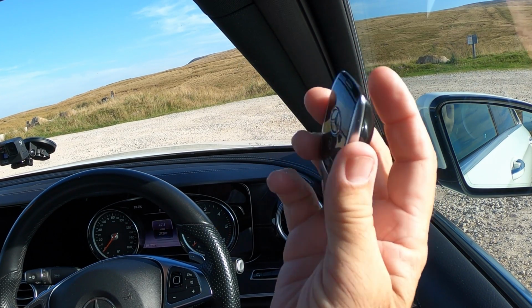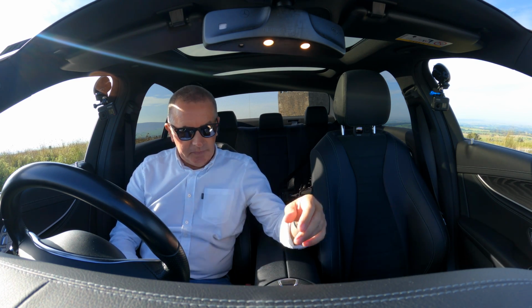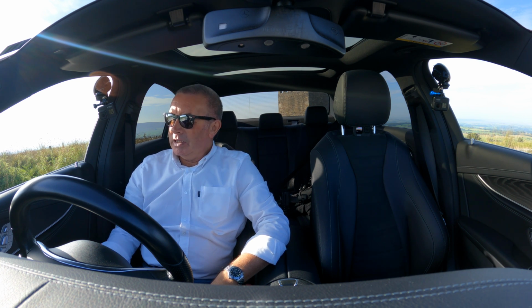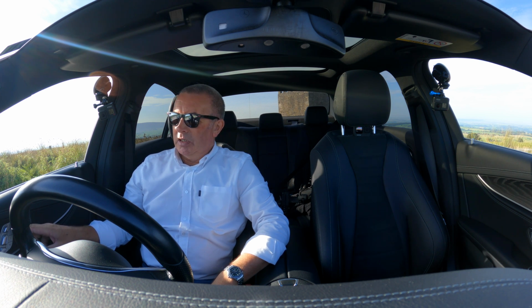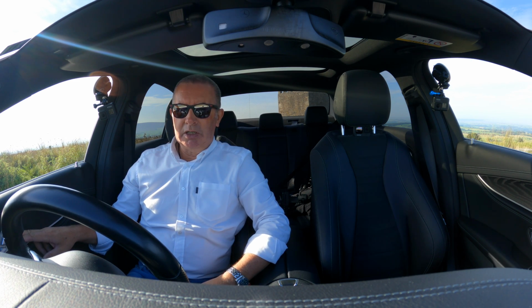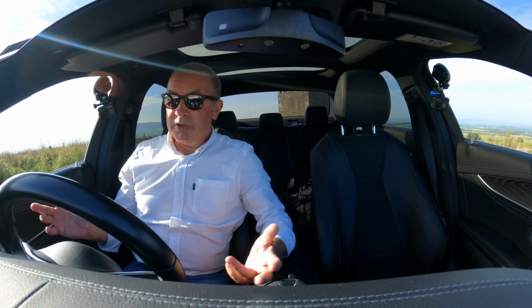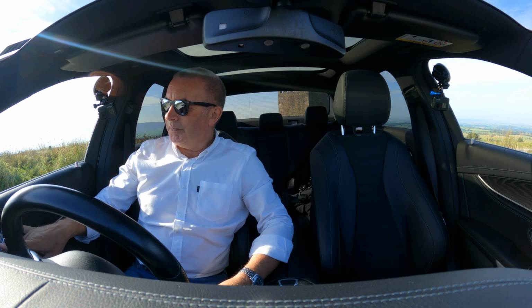That's a Mercedes key, as I say, keyless entry, keyless go, so long as you've got the key on you. Foot on the brake, click the engine and away it goes, nice and quiet. We've got these three-position memory seats here, and I think it's also the steering wheel as well, and the mirrors. So that's a real good accessory. There are also heated seats.